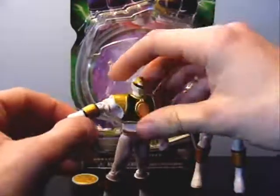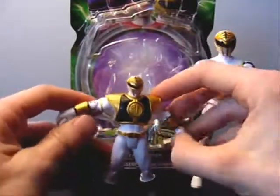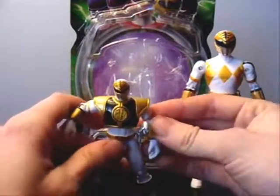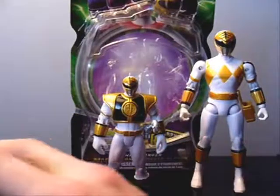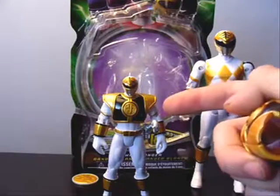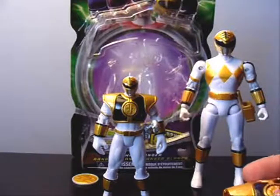Now in and out, it's not really hindered. That's pretty much as far as all the other Rangers go. So that's not a problem. I would have loved, believe it or not, to see an actual removable shield on a close to 4-inch scale figure. That would have been kind of cool, believe it or not.